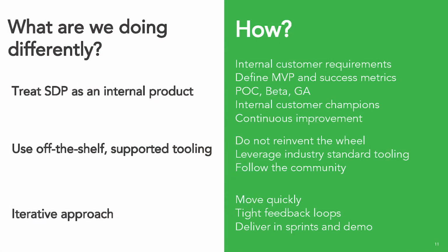So, before we started, we wanted to look at past efforts, try to understand why they failed, and what were we going to do different? What were we going to do different than all these other people did?